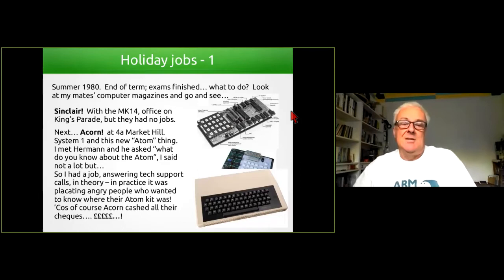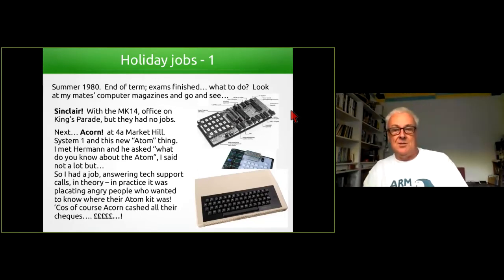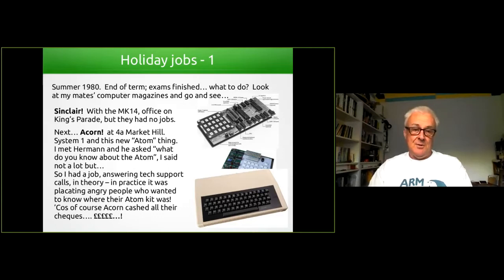So the summer of 1980, it was the end of term, exams had finished, so I was thinking about what I should do next. So I had a look through some computer magazines, because that was obviously a lot of fun, and some people bought magazines avidly and the rest of us nicked them and read them avidly. So there was Sinclair selling the MK14. They were in Cambridge, that was well known. So I just walked literally across the road from college where I lived and knocked on the door. Luckily, they had no jobs going, or I might have been stuck with Sinclair making a career out of, well, we all have various opinions about Sinclair's stuff.